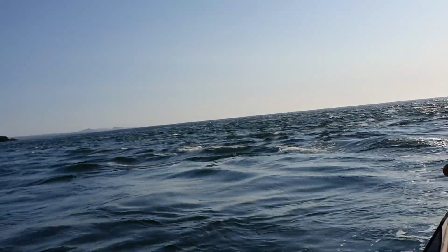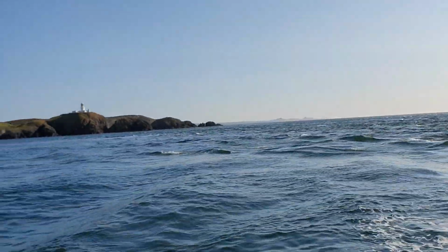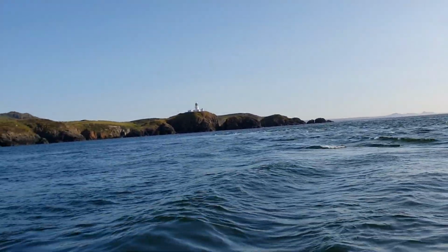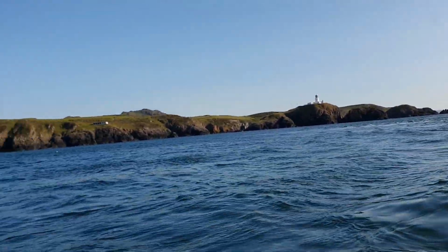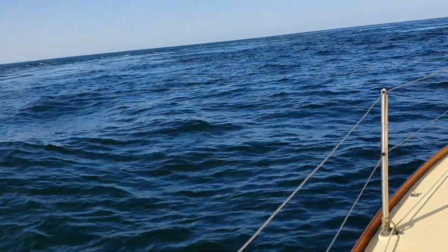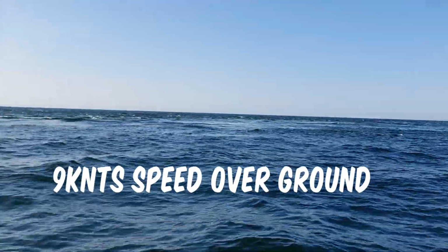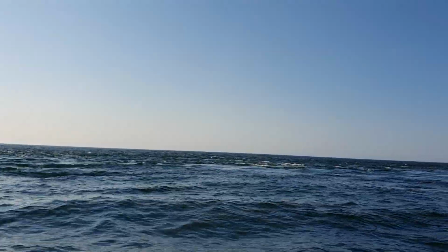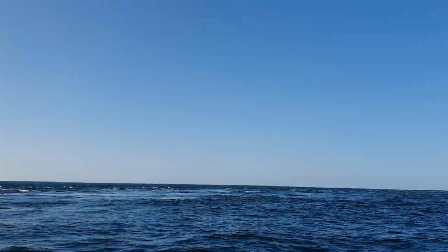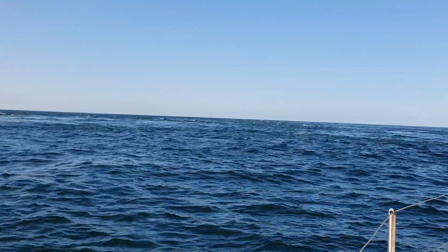Probably really hard to see. They really do create turbulent waters though. We're in an eddy now, so it's back to 5 knots. But we got up to how many knots, David? 9 knots going through that. You can still see them all around the outside there. So there is a route through the middle, which I think, David, you did really well.